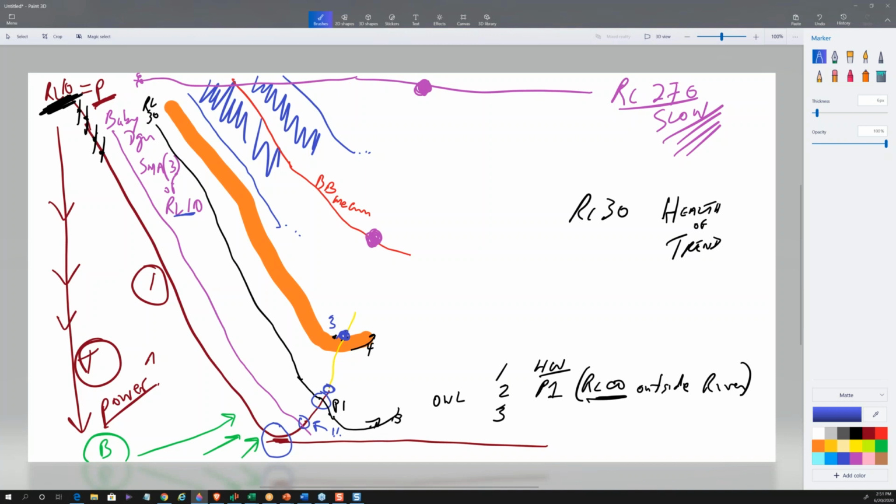And if you've got the TC2000 bundle or you've programmed it that way, you can actually turn that RL10 the color of the MACD, or you got to just look down to the MACD indicator to see what season you're in.